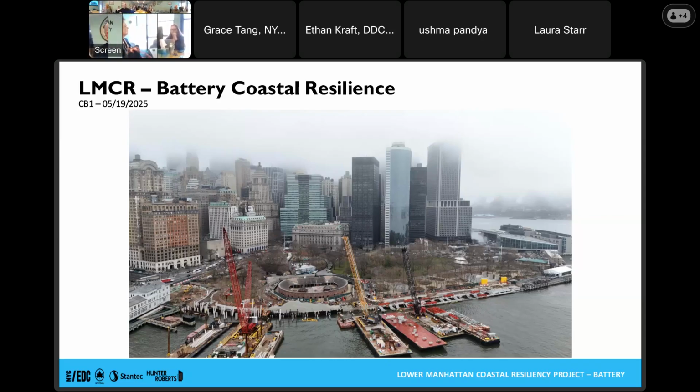So we are here for the Battery Coastal Resiliency Project. Here with Mike Roberts, and they will go through some more of our slides. But here we have some construction photos as well for you.